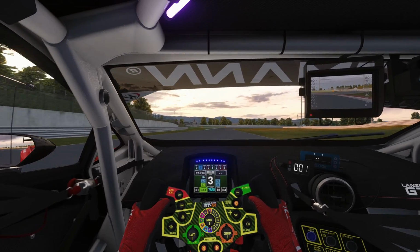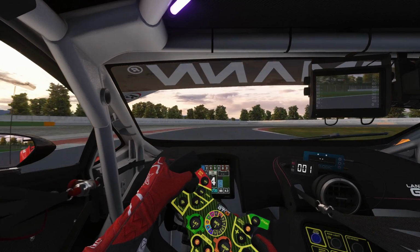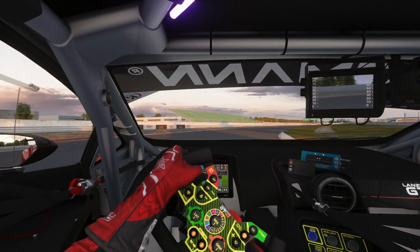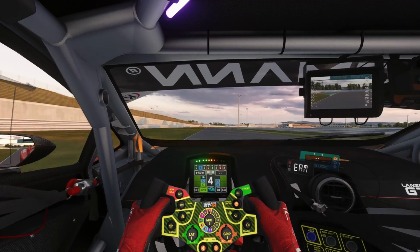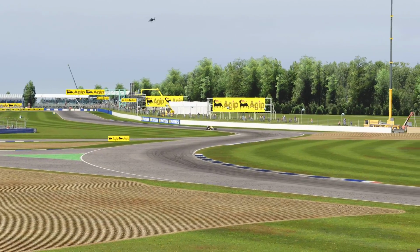I love the look of it. I love the sound, of course, from that V10 engine, and it's been, of course, very enjoyable to drive and a very high quality car. So that's why it's not higher, because it is still just a GT3, but it is a fun and great car nonetheless.